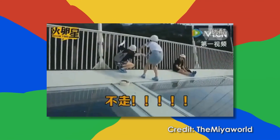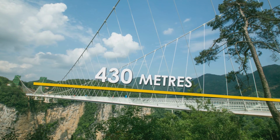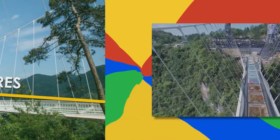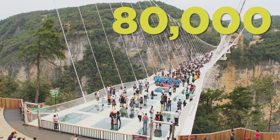Perhaps the most notoriously out-of-bounds bridge for acrophobics is the Zhangjiajie Glass Bridge, a 430-meter-long bridge with a clearance of 260 meters above the ground. This all-glass bridge is an extraordinary feat of engineering, and it has attracted 80,000 visitors in a single day before.